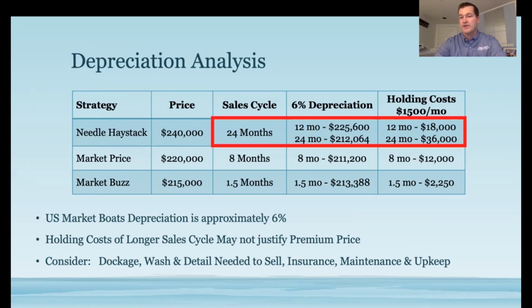Now, during this time period, you're going to have holding costs that are huge, and you're not necessarily going to be getting the use out of the boat that would justify these holding costs. So you need to consider things like your dockage, wash and detail. Remember, the boat needs to be cleaned. You need to have insurance. You need to have maintenance, and you have your typical upkeep on a boat, things that are going to break, things that are going to need fixing, sunlight damage, other things like that.